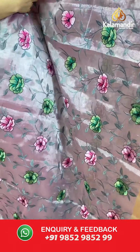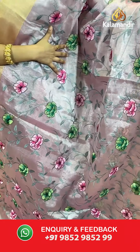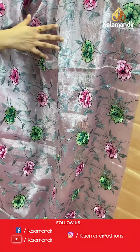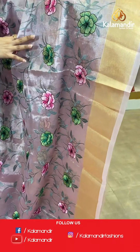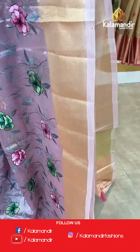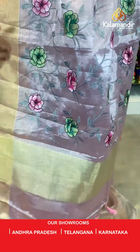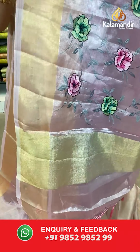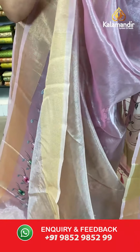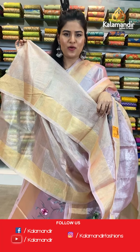Color combination for this beautiful looking saree is light pink and gold color, where all over the body you will find again a floral jal work but different beautiful looking flowers, green and pink with grey leaves all over the body. And if we talk about the border, we have a golden zari work going on all the border with a beautiful tissue contrast pallu along with the tassels. And this saree is paired up with a beautiful goldenish color contrast blouse along with the border.